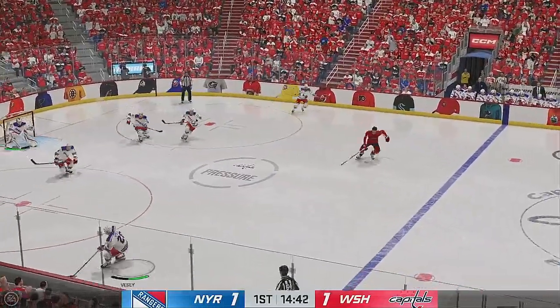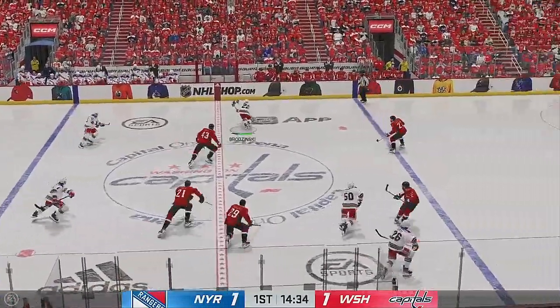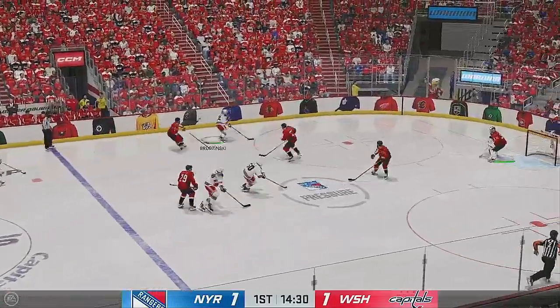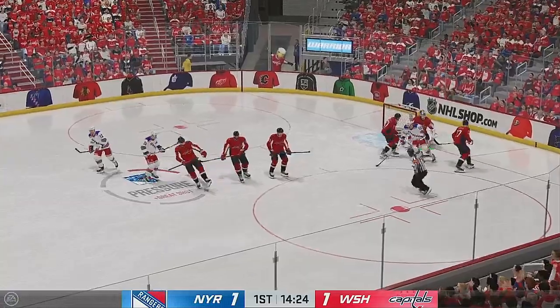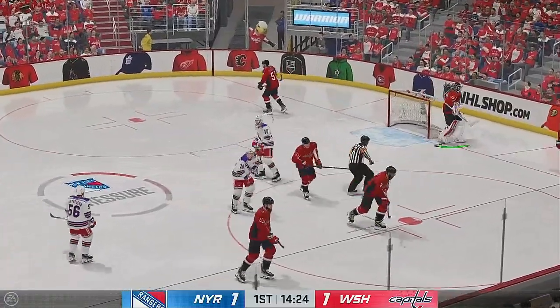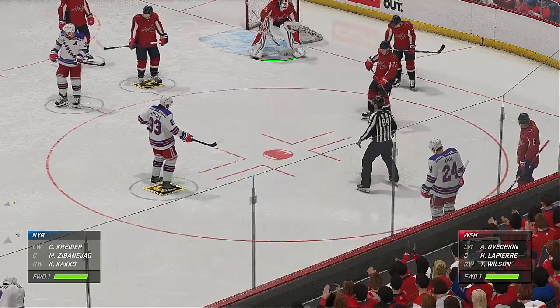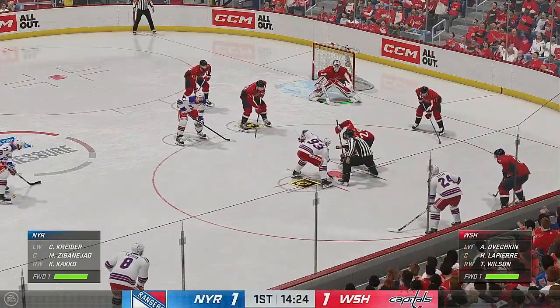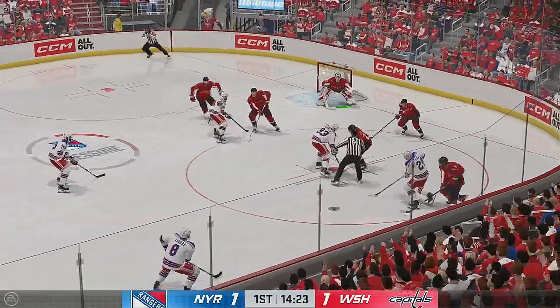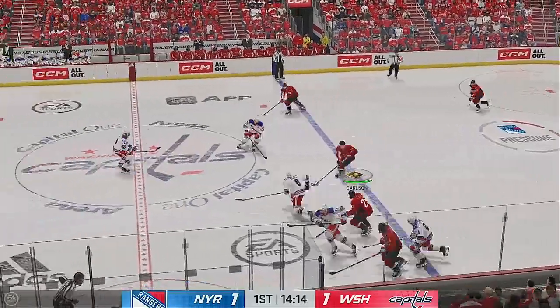New York's looking to break out of their own end. Up along the wing. Takes a knock, but he's still got the puck. Moves it to Cooley. Puck is frozen, and we'll get a faceoff. Plenty of playing time left in this frame. It's all tied up. New York's won the faceoff. The Capitals have it against the wall.